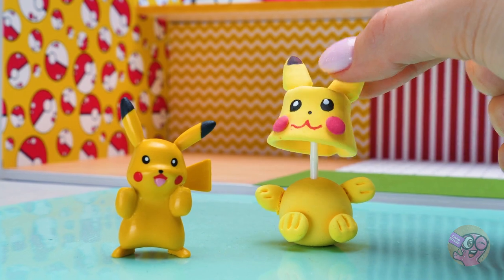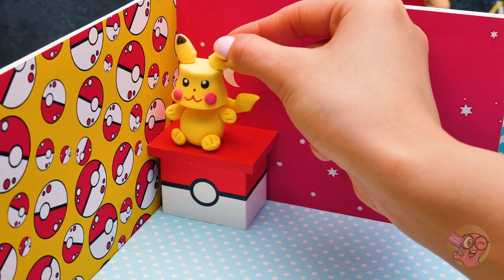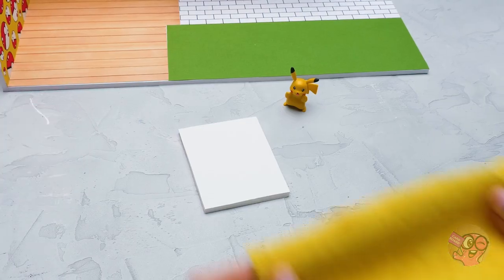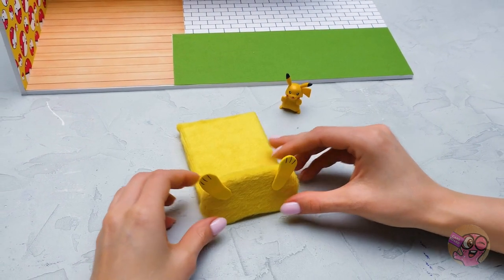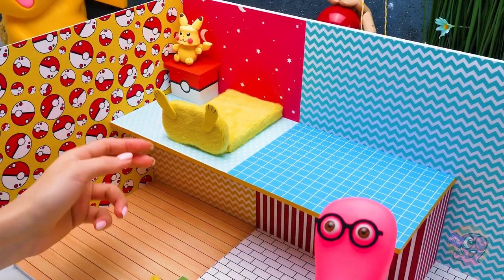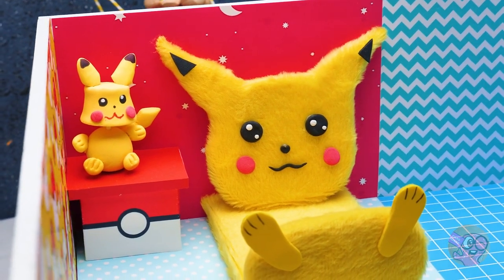The last thing, Pikachu's super tail! Now the lamp will take its place in the future house. So look, we started to make a bed with Pikachu! Let's add the right upholstery. The bed should also look like Pikachu. It's a perfect interior match, but something's missing. Right, the Pikachu's headboard. Now everything is perfect.